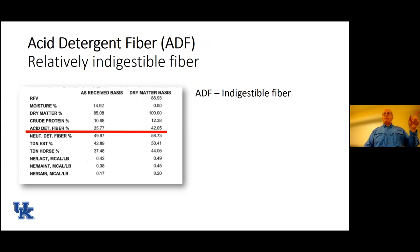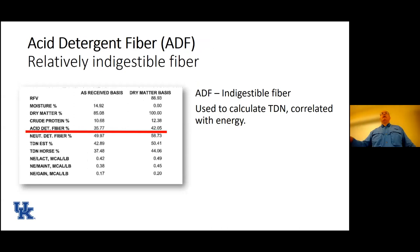ADF is the indigestible fiber used to calculate TDN, correlated with energy, but reversely correlated. If ADF is high, our energy is low. That's shredded wheat, right? Energy is going to be low. The ADF in Breyers ice cream is darn low, right? And the energy is out of sight.